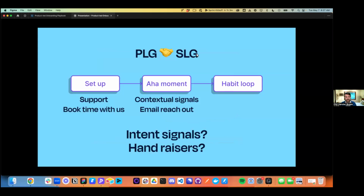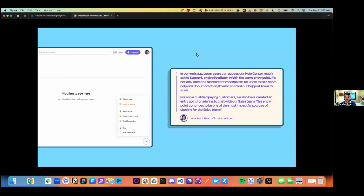Furthermore, for sales-led growth, there's a ton of different places across the journey where we'll have intent signals and you can build in hand-raising experiences. These are things like support, book time with us, or contextual signals. This is a great example. I love how Loom built in Help Center, reach out to support, and feedback, which is great. Those are all good entry points.